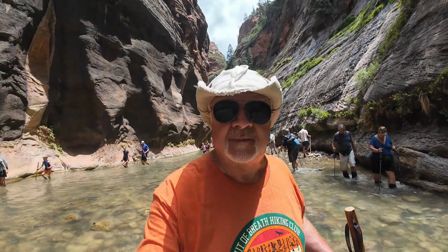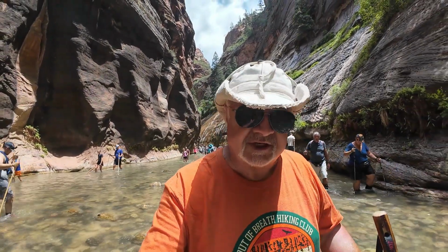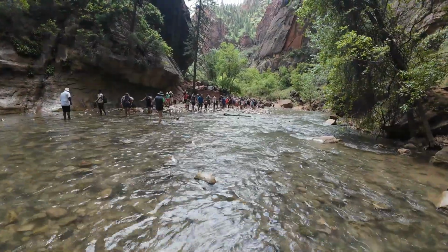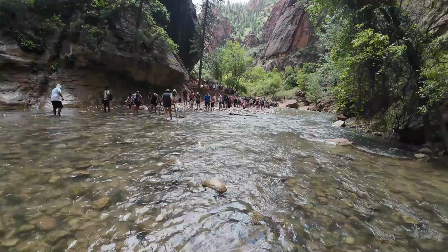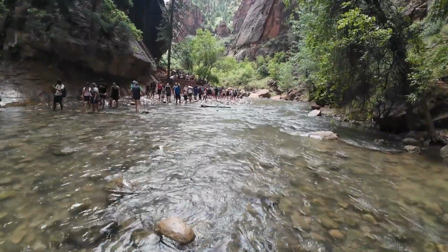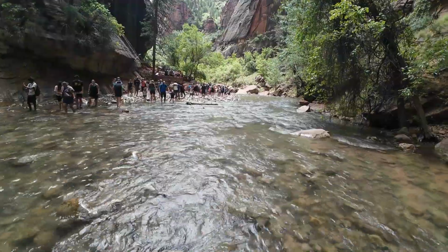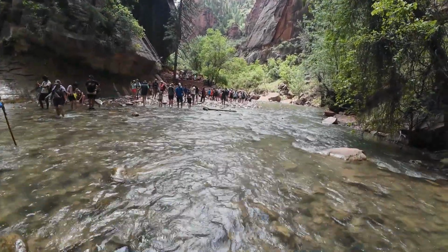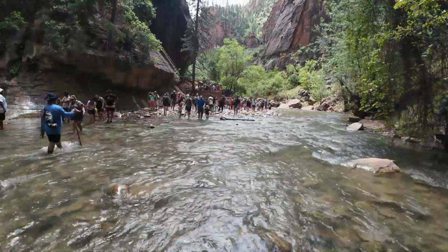Oh, there's a place up ahead where I'm going just as fast as my feet can fly. Whoa. All I can say is look at the people. These long lines have nothing whatsoever to do with the government shutdown. There are plenty of government employees here. This is one of the most visited parks in Utah.